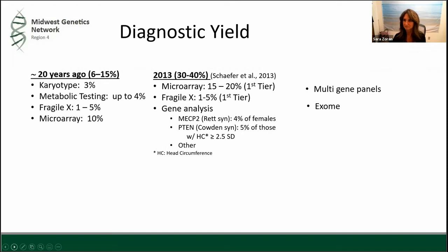Next slide, please. Since then, there has been an explosion of information, not only in our technology and testing capability, but also in our knowledge, as well as in infrastructure, so that now there are publicly available databases, and it is encouraged that the test labs are reporting to these databases so that we can share information. And that has really expanded our diagnostic yield. Next slide.